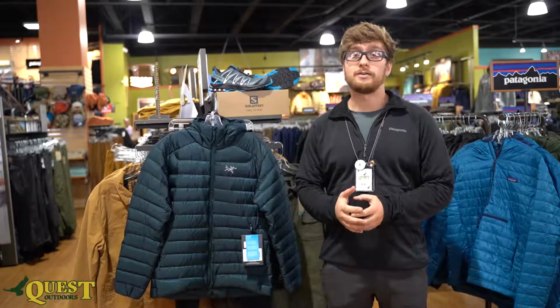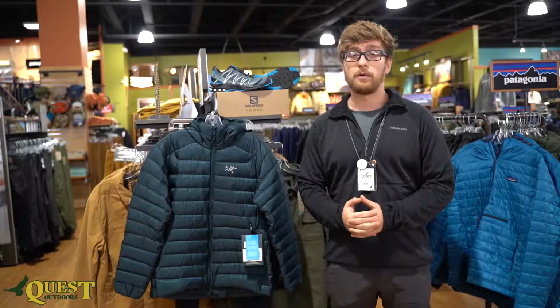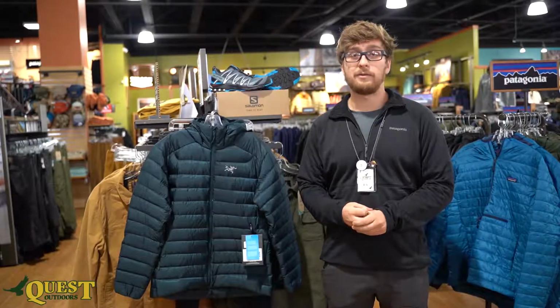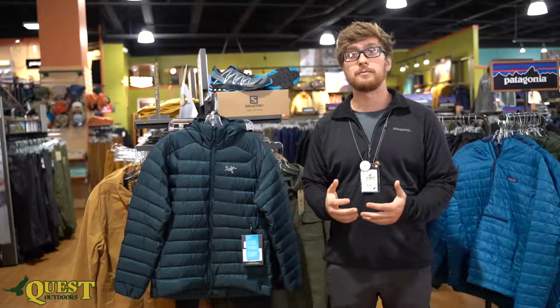The clothing that you're wearing is gonna drastically impact your comfort level, and it's super important for making sure that your body temperature is regulated and really that you're comfortable out there. When you're out in the woods for a long period of time, you wanna be as comfortable as possible, and the clothing articles that you choose are gonna really impact that.